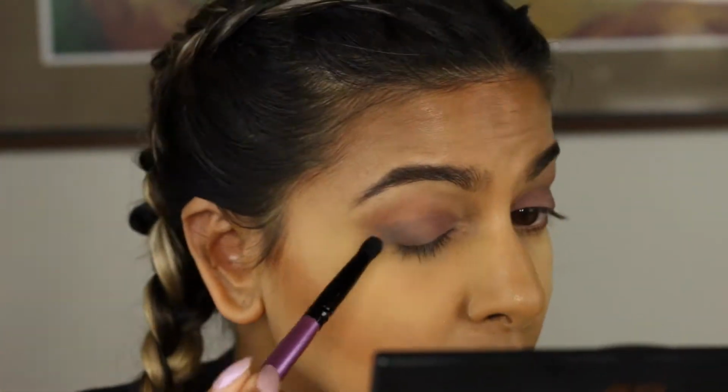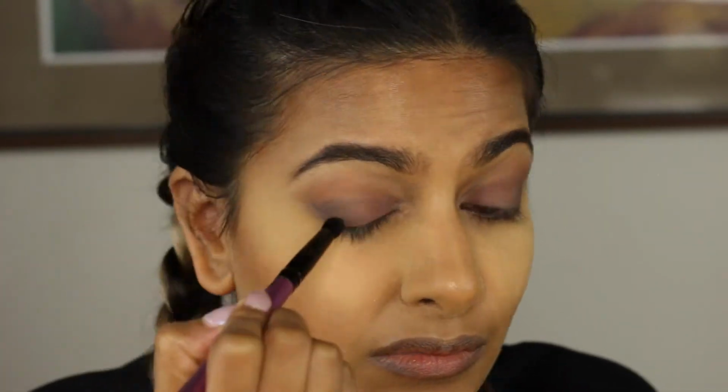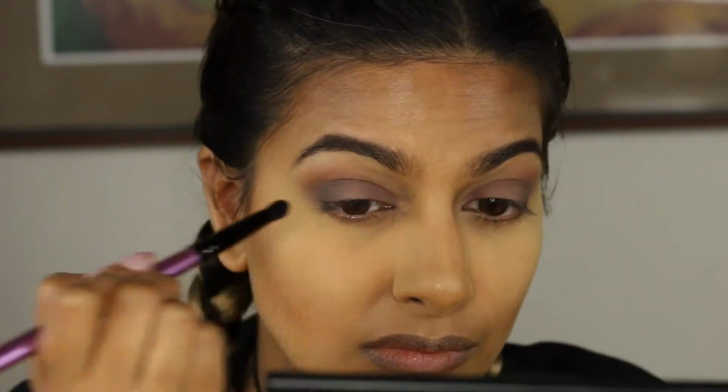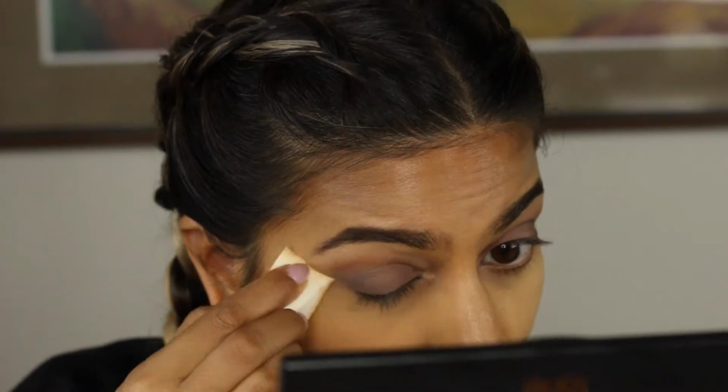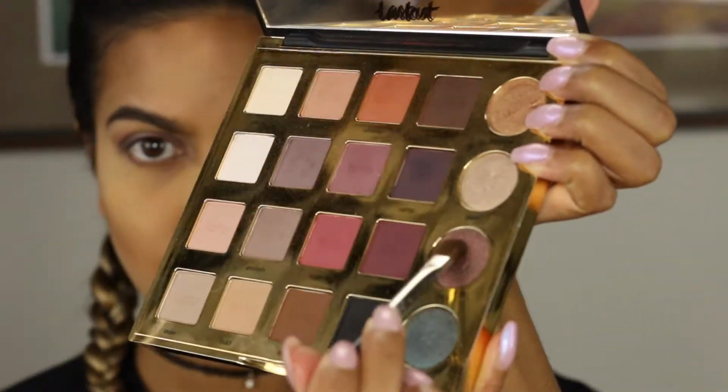Then the next thing I'm going to do is make sure that the outer corners are really accentuated. It's kind of like a cat eye, but not like a true cat eye, but I did want the effect on the outside. So I'm going to take the color Vamp, which is a really, really dark purple, and put that again on the outer corners to kind of have the gradation from the purpley pink color.